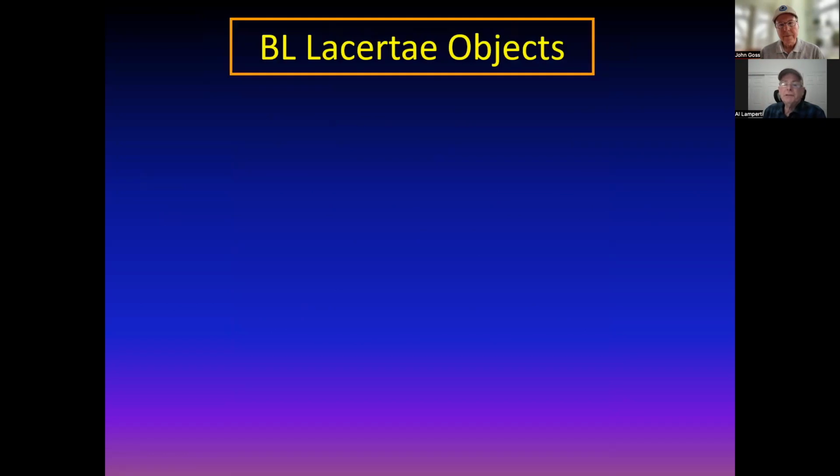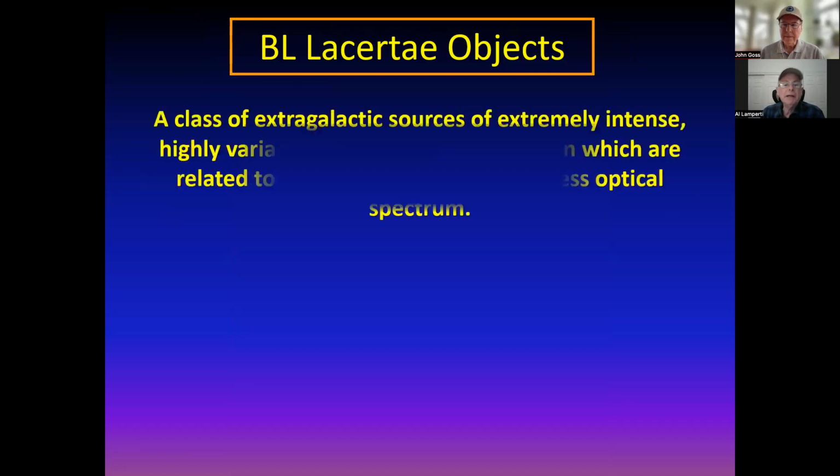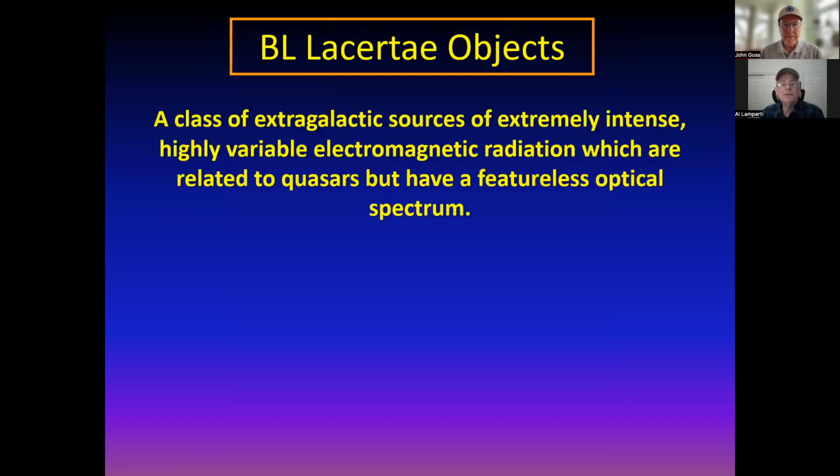The second type of active galactic nucleus is the BL Lacertae objects, which were found in the late 60s, early 70s. And this type of object is also an intense powerhouse of radiation, but it differs from the quasars in that its optical spectrum is kind of featureless, whereas the quasar spectrum does have a lot of features to it.